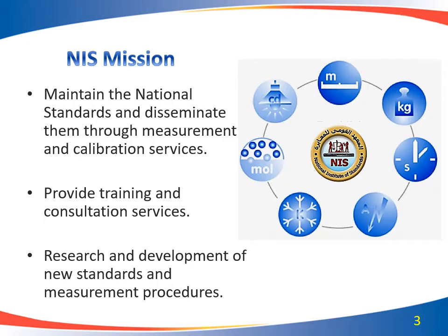Like any other national metrology institute, our main goal is to maintain the national standards and to disseminate them through measurement and calibration services. But as a part of the Ministry of Scientific Research, our goal also is to research and develop new standards and measurement procedures.